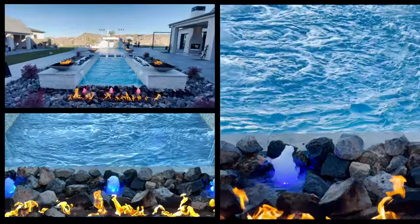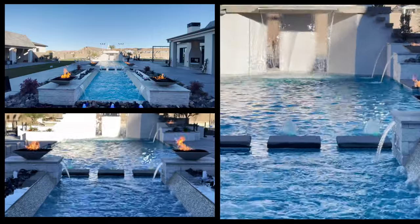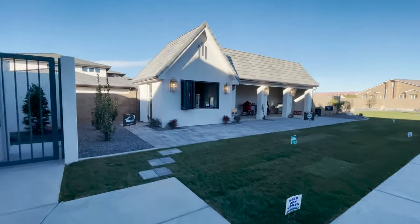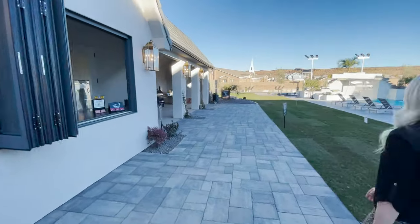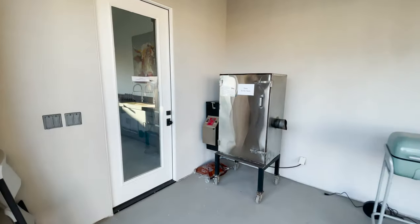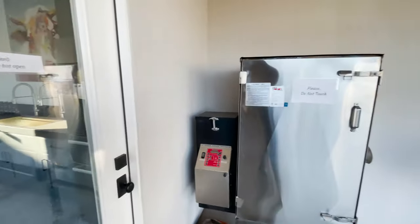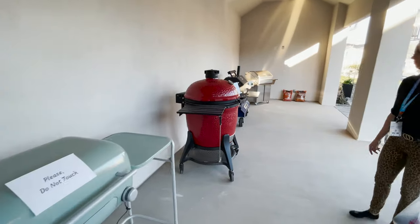What do you think? My mind's blown. Look at this pool and all the tiers. Let's go check out the pool house. Something out here smells incredible. Must be the smoker.